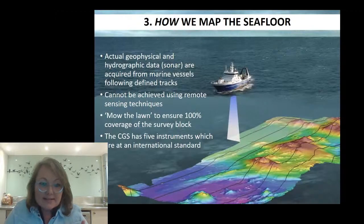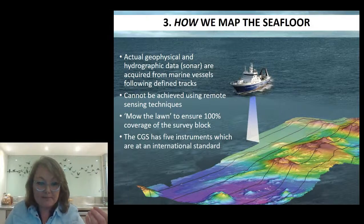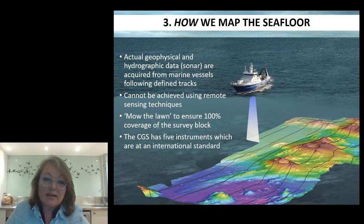Remote sensing techniques that are normally used to map in space cannot be applied to the seafloor, because electromagnetic waves really struggle to penetrate seawater, and they become highly attenuated when they try to pass through it. So you cannot take remote sensing techniques and apply these to seabed mapping. We still have to mount instruments on ships and steam up and down in pretty straight lines, which is sometimes quite difficult. We call it mowing the lawn, to get full coverage of a section of seafloor that we're mapping. We have 5 different techniques that we use at the Council for Geoscience, but I'll go over some of those a little bit later.